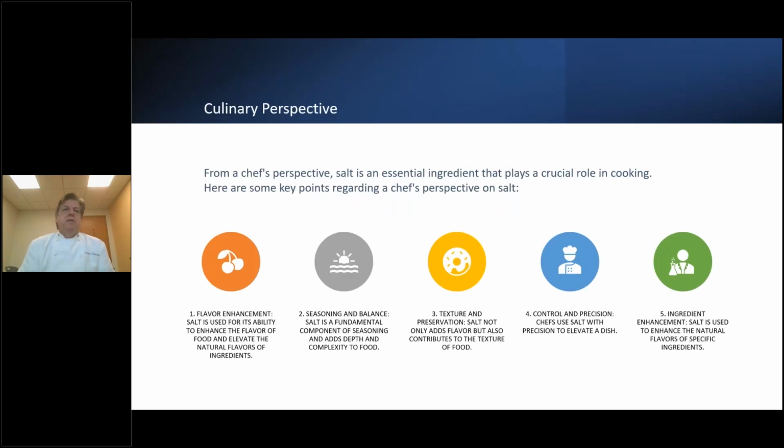So from a chef's perspective, salt is an essential ingredient, just as has been identified in the previous two presentations. Salt is critical, and it's a low-cost ingredient. It really enhances just about every ingredient that it comes in contact with, barring some of the bitter that we've discussed just a few seconds ago. But it is a flavor enhancer. It's a seasoning balancer. It's also an ingredient that creates depth and complexity and certain textures in food that are very important for making things enjoyable.